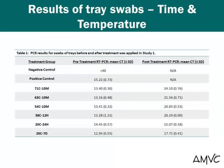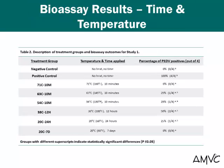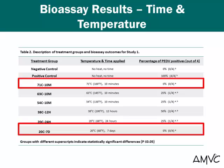In the first study, the time and temperature study, you can see here, these are the different groups, and in the center, this is a CT value, where lower means more virus present, and anything greater than 35 or 40 is negative. So positive samples, and then you can see following heating, if you look at PCR alone, we still have positive samples. If you look at the actual bioassay results that correspond to those trays, you can see that 2 of the groups actually did not become infected.